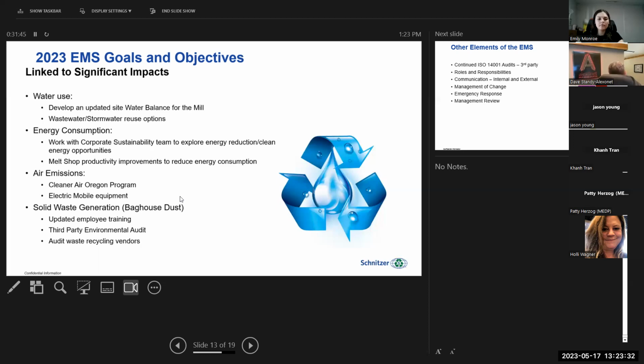So right now, the good news is all of that solid waste goes to a company that recycles it. They can recover metals out of it, they recover other chemicals out of it, but none of that solid waste goes to landfill currently, 100% recycled. But we're going to start auditing the company that does that for us to make sure that everything they're doing is top performance, and that they're doing everything that they say they're doing. So we're starting to look outside of our walls to make sure that our environmental impact is minimized.